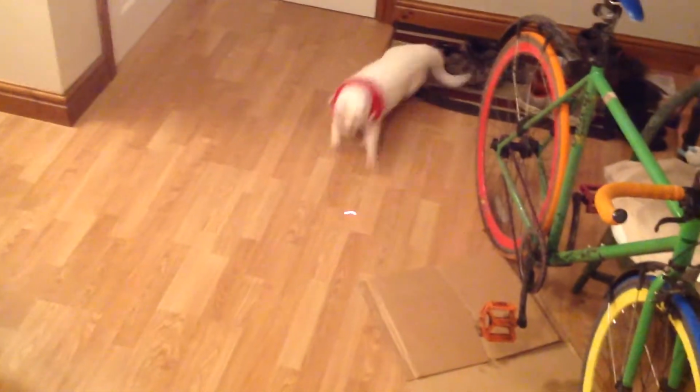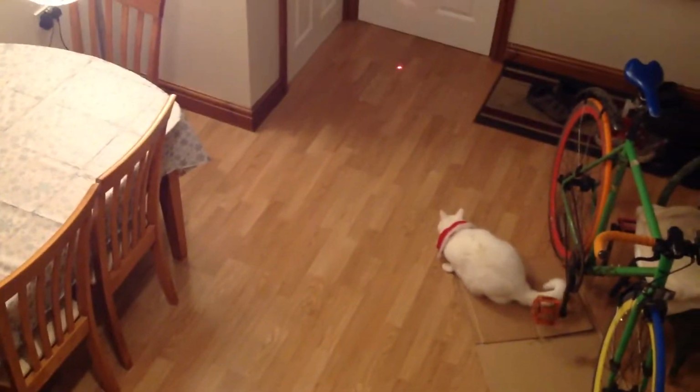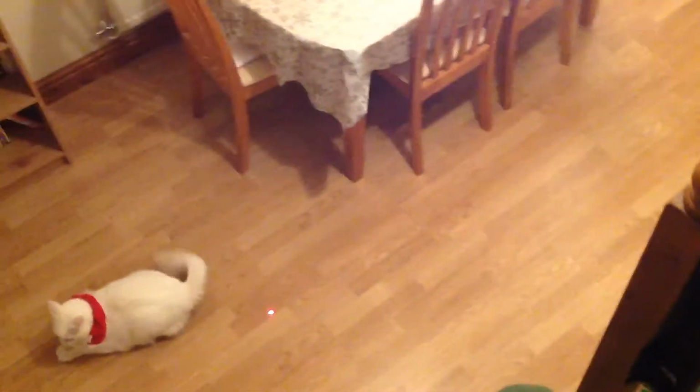As you can see, we've got a cat in a Christmas collar chasing a laser all over the place. I just thought I'd better share these beautiful moments of life with you. This is actually a laser collimator from my telescope that you may have seen the video being used with. And, well, it's basically, as you can see, just a laser pointer.